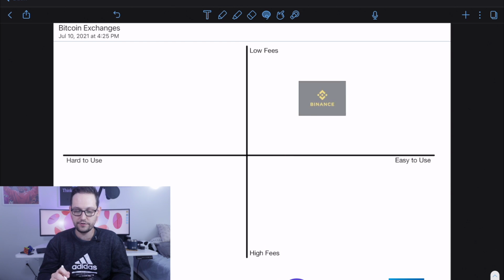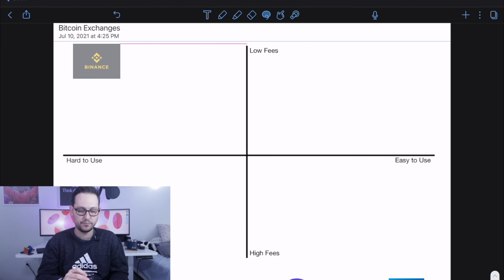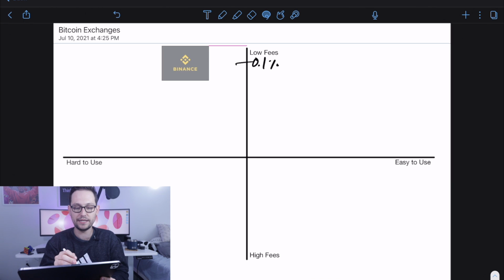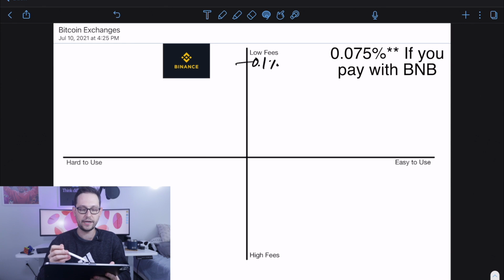Binance has very low fees, but it is not very easy to use. I've used it before. I recently had to close my Binance account because I was signed up on the international one. Binance, really hard to use, but really great fees. Binance has 0.1% fees on their orders, and they're only 0.075% if you pay with the BNB Binance token. So that's a nice little benefit for anyone that's holding that token. Good way for Binance to incentivize people to hold the token so that they get lower fees.